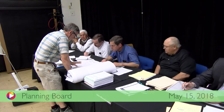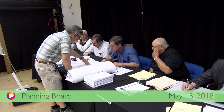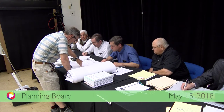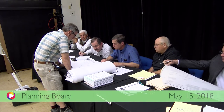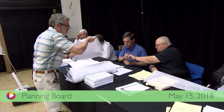For whatever reason, I don't know. He owns all around it. He is giving himself a right of way to it so that it's not landlocked. What's he doing? He's just cutting the back. What's the street number on this? 59.